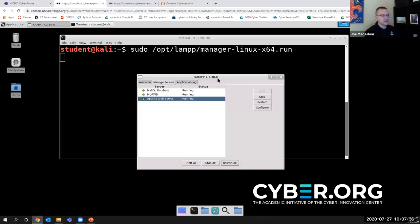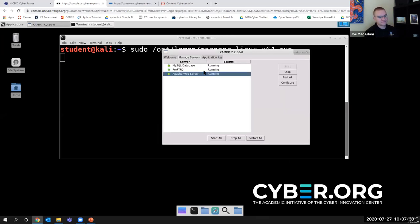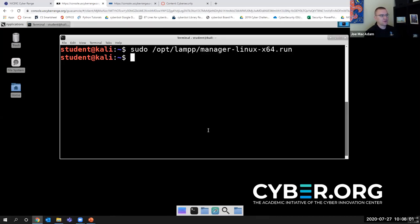Okay. Once that's done, you should see that all three of these are running. To be honest, it doesn't matter if we exit out of this or minimize it. The XAMPP servers are going to keep running whether this application is open or not. So I'm going to exit out. Yes, I want to quit. It should still be going, and it brings me back to my terminal.